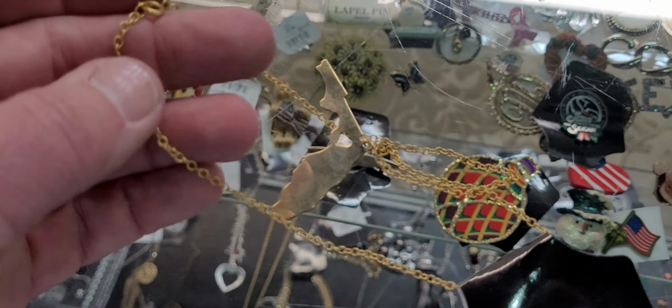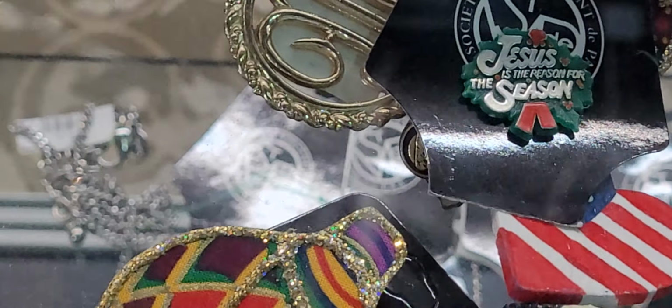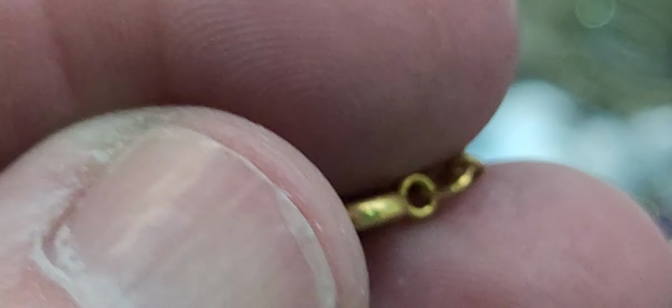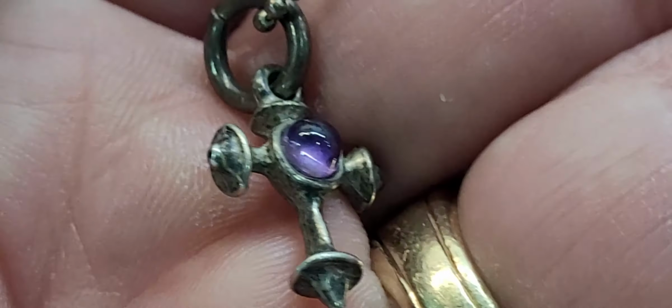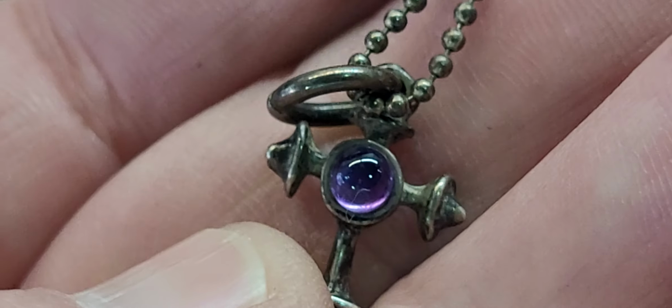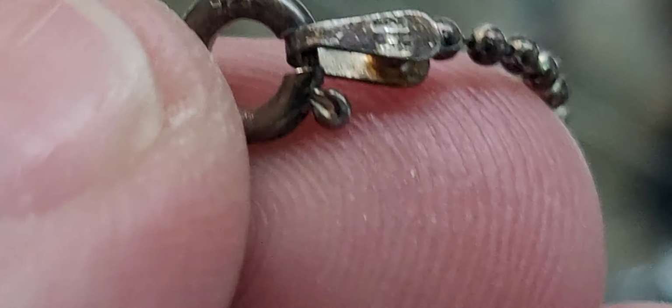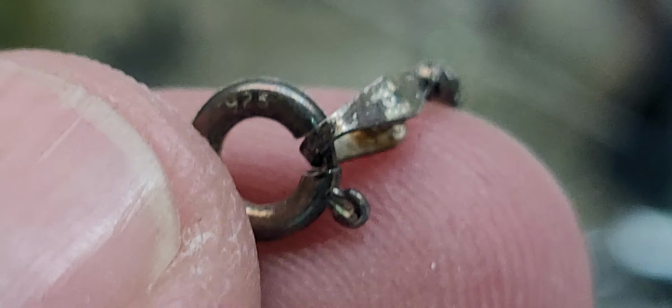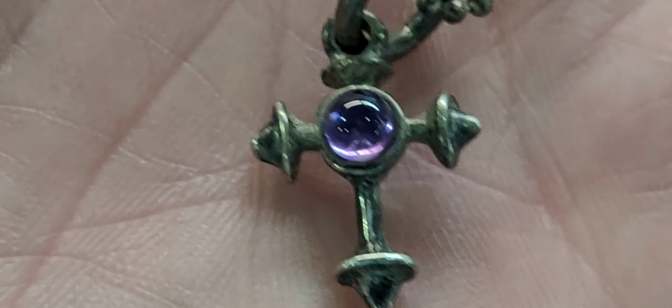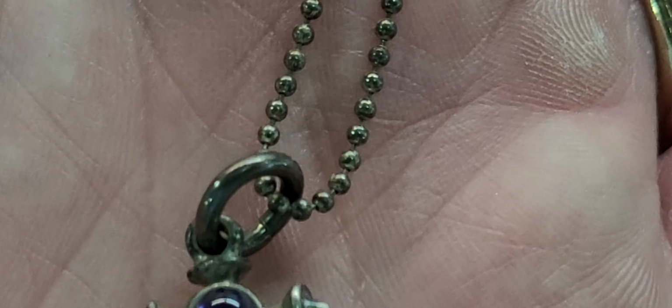Then you have the heart right there at the Capitol. Not sure if this is marked anything on the clasp or not. It is not. It's a cute necklace though. I think this might be sterling, not for sure. But it's a cute little necklace. And this is marked 925, so this one is sterling. So this is beautiful. This pendant is probably about one half inch long, so it's a small one, but it's still cute. It's sterling.